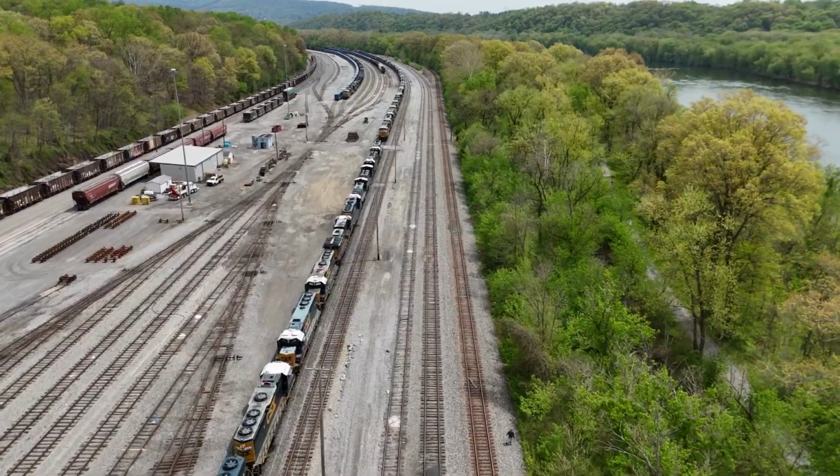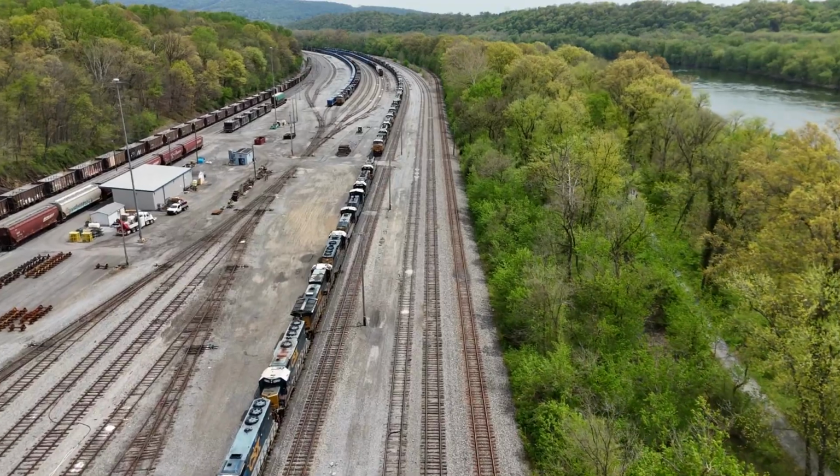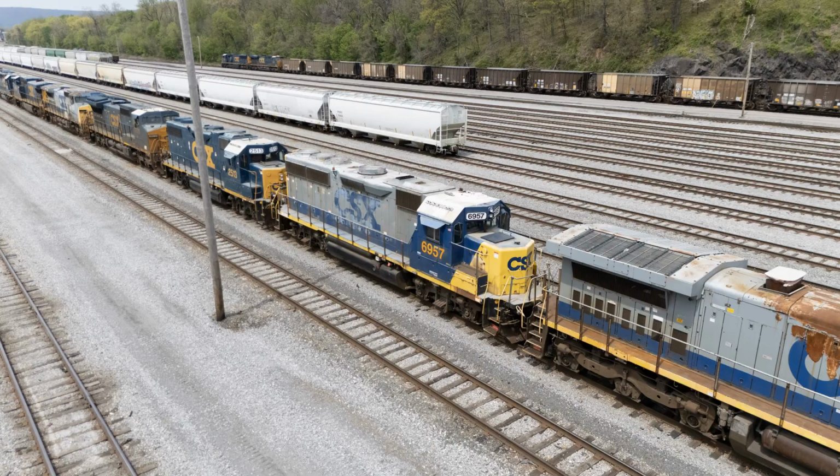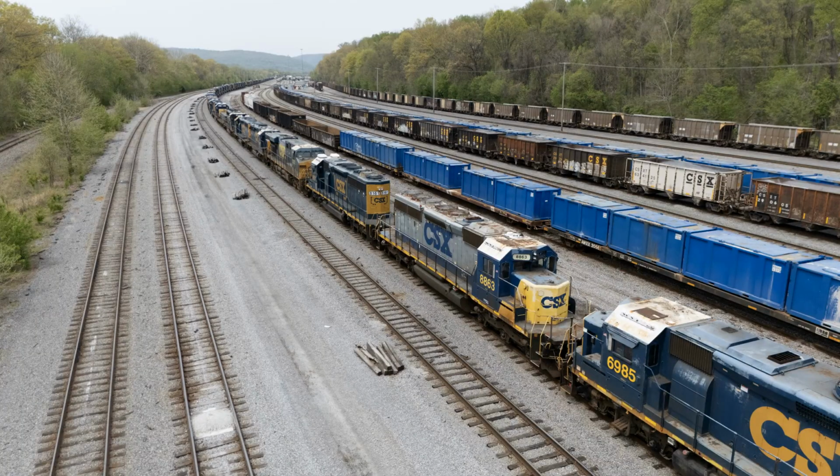Maybe it was by far some of the rarest locomotives still on the CSX roster, the YN2 2-paint EMDs. Here we see GP40-2, number 6957, which was in service up until not too long ago, and SD40-2, number 8863.